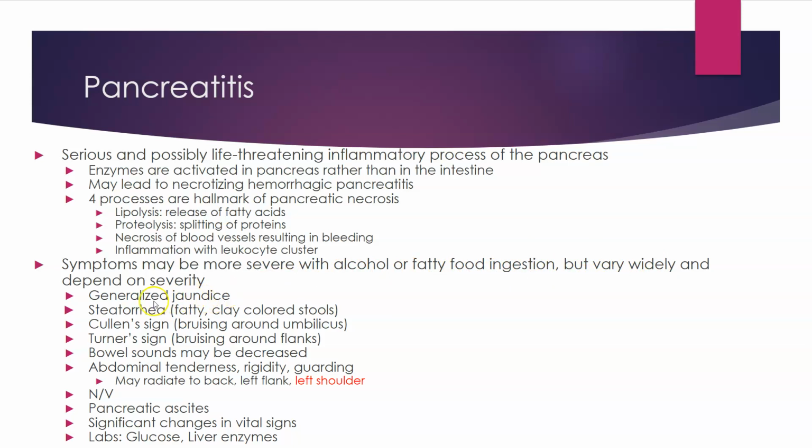But generalized jaundice, steatorrhea, Cullen sign, which is bruising around the belly button, Grey Turner sign, which is bruising around the flanks. Bowel sounds might be decreased because you get increased fluid in your stomach. Abdominal tenderness, rigidity, guarding, Kehr sign, which is that left shoulder gets some pain. Nausea, vomiting, pancreatic ascites, vital sign changes, and lab changes with your glucose, because this is where we make your insulin. And so if your insulin sites are destroyed, you're not making it, and so you might see a bump up in your glucose and then your liver enzymes.